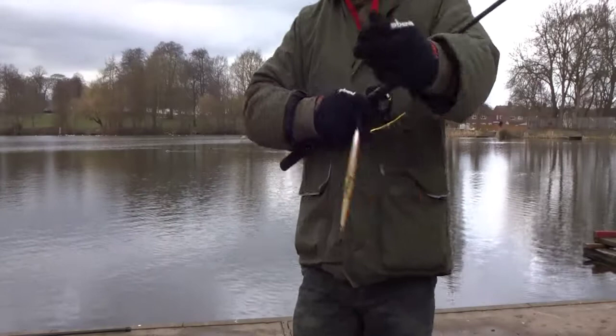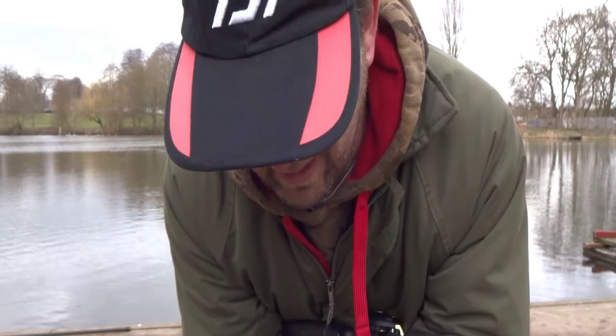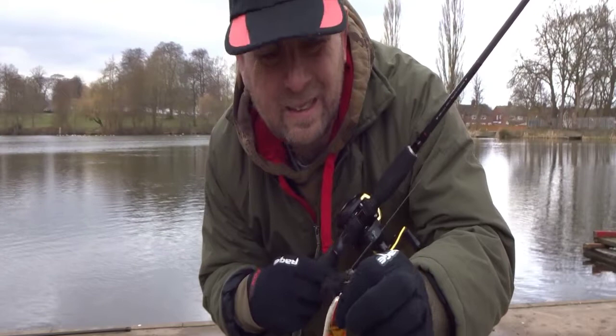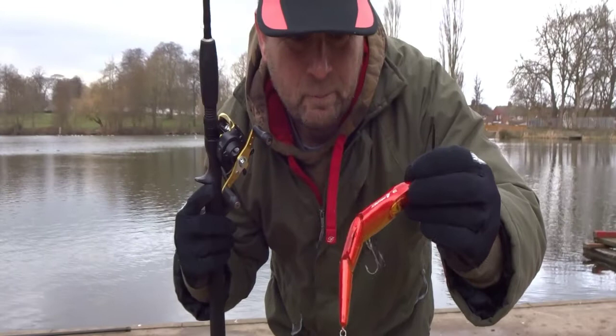I started off, people, with a really bright lure. It's a Dai Hour. It's got rattles in it, it's a slow sinker, loads of movement in the tail. You can do a normal retrieve with it, or you can let it sink a bit, let it float up a bit. You can do absolutely everything with this one, tweak it. I try and do all sorts with it, to be honest with you. It's a good lure. But I thought I'd start off with something bright, just to see how it goes.